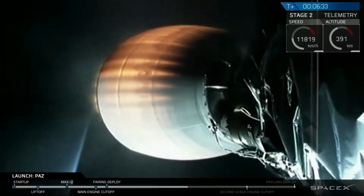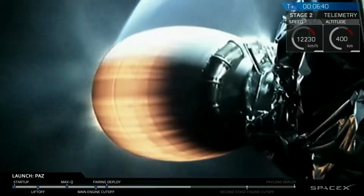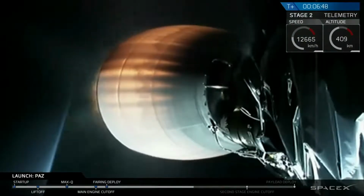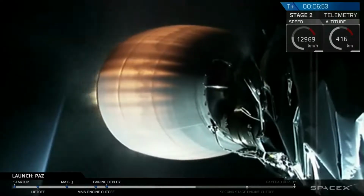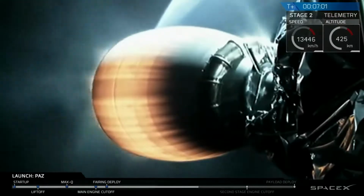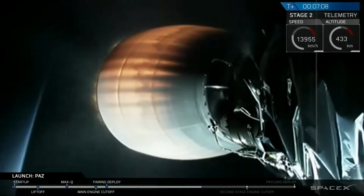The next major event is going to be at about T plus 8 minutes and 58 seconds. That's when that second engine cutoff is going to happen, also known as SECO. Right now you can see the curvature of the Earth just behind that Merlin Vacuum D engine nozzle. All telemetry is still looking nominal from that second stage, getting good signal.